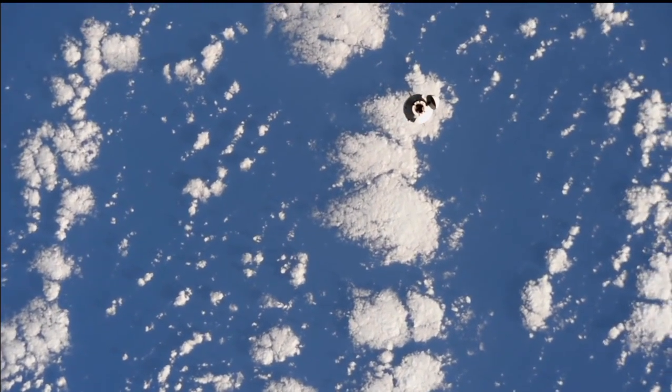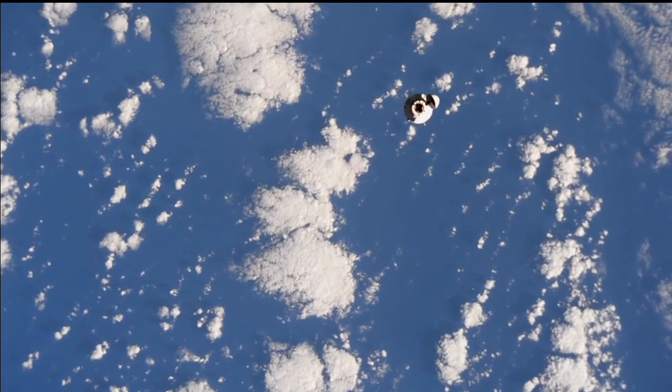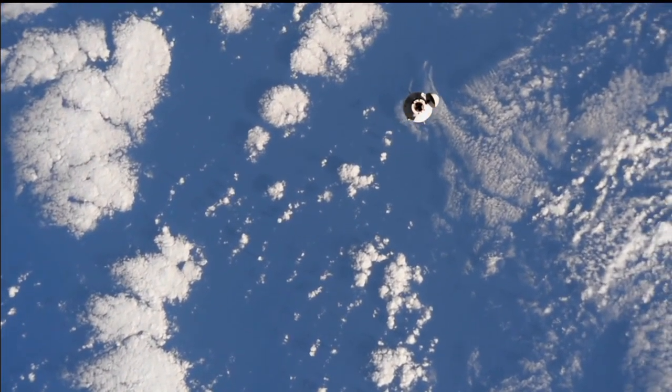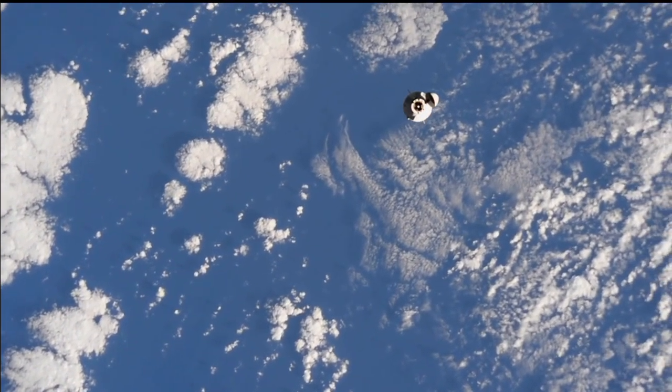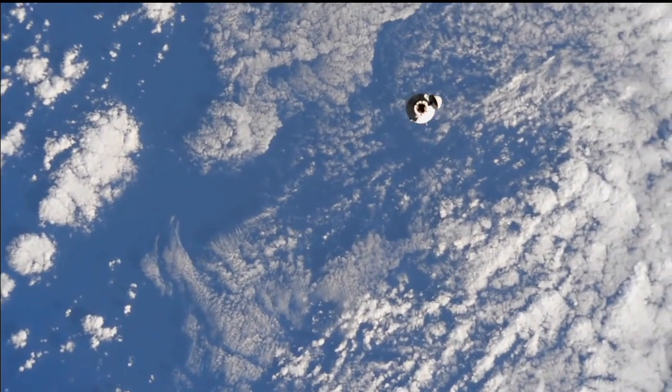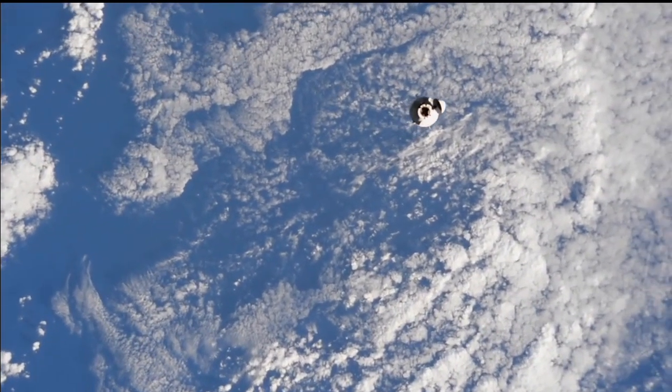This is Mission Control Houston. Kate Rubins reporting some great data that she's seeing from her monitoring tool, the RPOP, Rendezvous Proximity and Operations Program. We're now inside of a minute from the waypoint 0 arrival, 400 meters directly below the International Space Station.